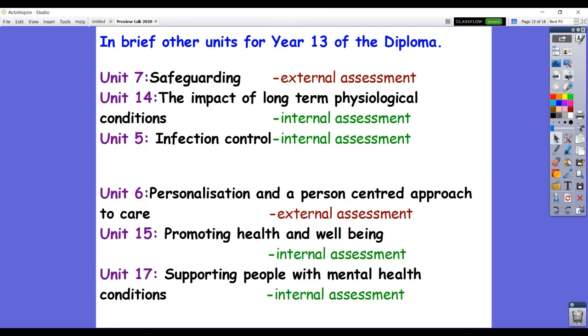Now, there are other units that would happen in year 13 if you're doing the double: safeguarding, long-term physiological conditions, infection control, very current, personalisation, which is a really, really important topic in the health service, a really important topic in social care. The government, all the agencies are talking about how you personalise, how you have a person-centred approach. This would make you very, very employable, or be very, very useful when you go on to nurse training, midwifery training, police, all of those sorts of things. And again, promoting health and well-being, that's really useful as well. And I know people are very keen on this one, supporting people with mental health conditions. So we've got a whole unit on that one coming up in the next 2 years. That's another area that excites me a lot.